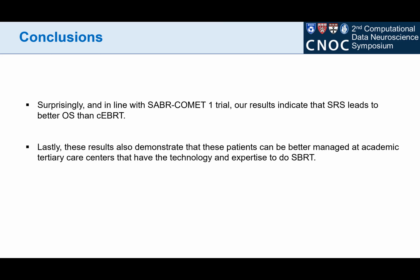Surprisingly, and in line with the SABR-COMET-1 trial, our results indicate that SRS leads to better overall survival than conventional external beam. Lastly, our findings demonstrate that these patients can be better managed at academic tertiary care centers that have the technology and expertise to do stereotactic radiotherapy.